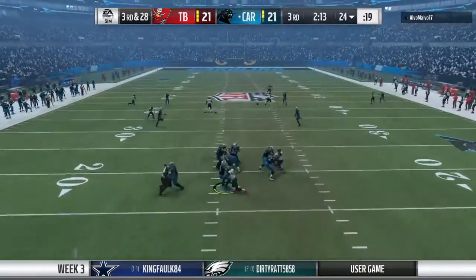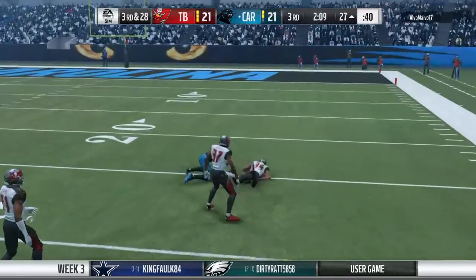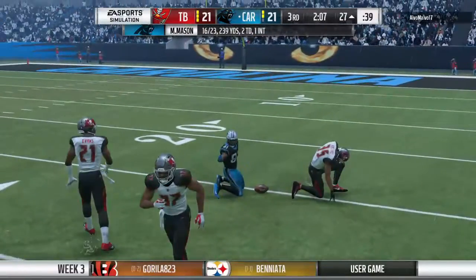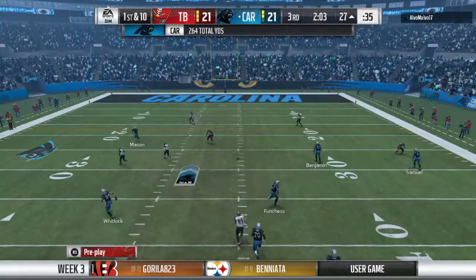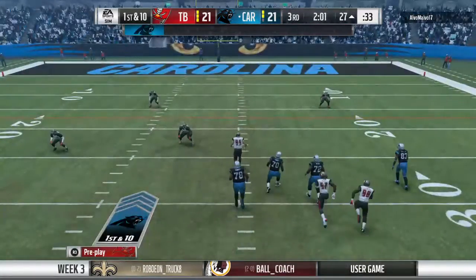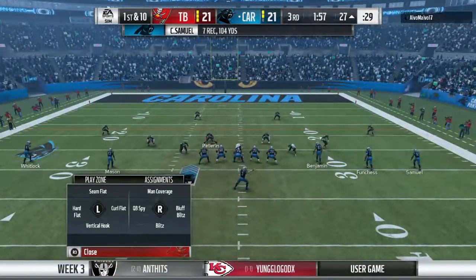They'll look to throw. Taking a shot for Samuel. And that's caught inside the 35. And they finally do get him, but not before he reaches the 27. Well, we haven't been shortchanged on offense. Another fun play to watch there on the deep pass.